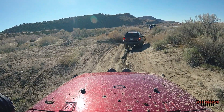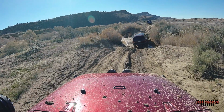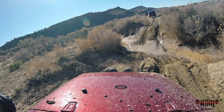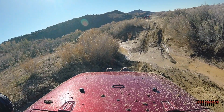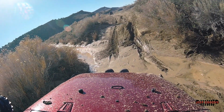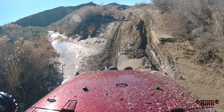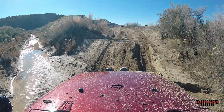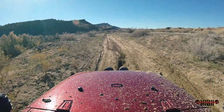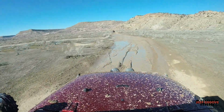This is also called the Cabin Fever Run because everyone is anxious to get outside again after winter finally started to loosen its grip. We had around 20 vehicles on this trip, some that were mostly stock, others that were heavily modified.